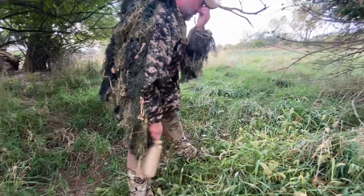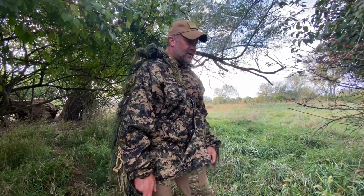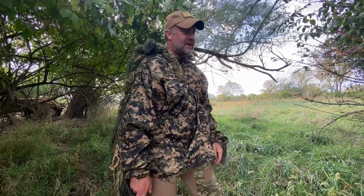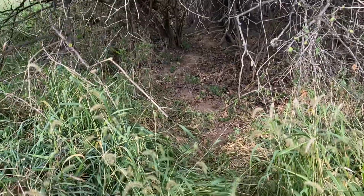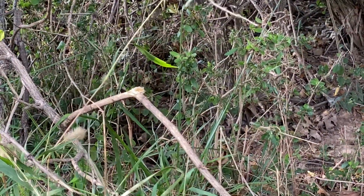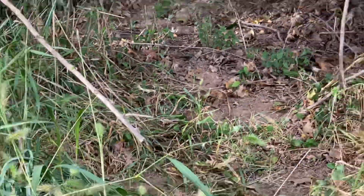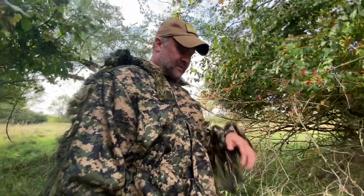So if you're going through places, you've got to be very careful what you're doing. Over here you have the dry, dusty areas where I was stepping, which could leave a perfect boot track in there. So if somebody's trying to track you down, you're going to make it real easy for them, and you've got to be very careful.